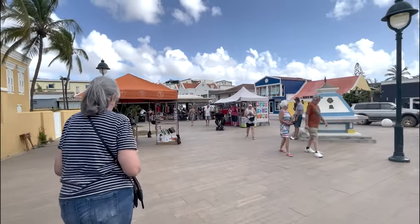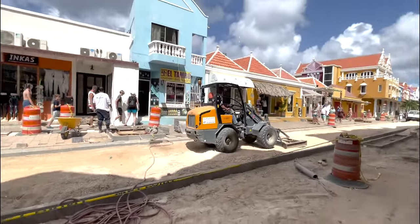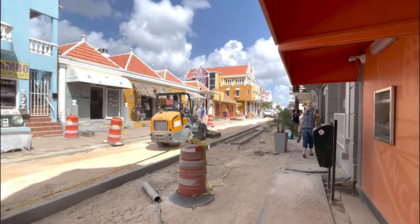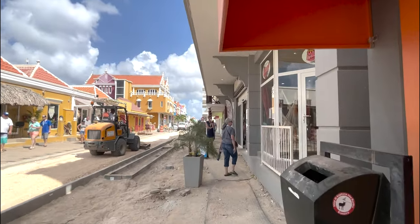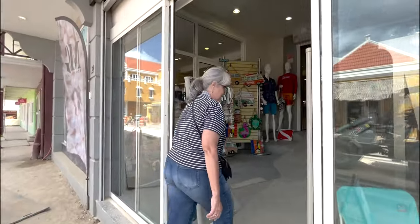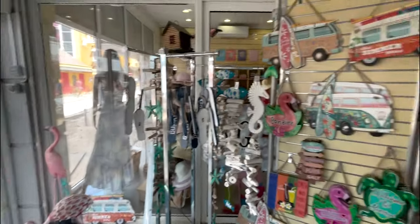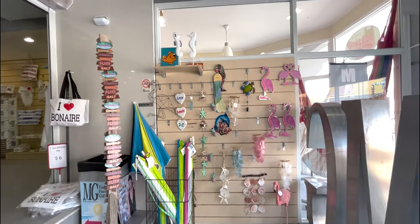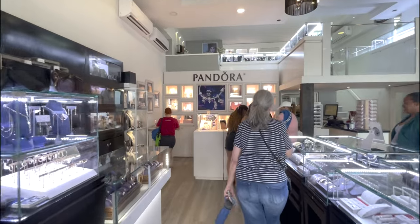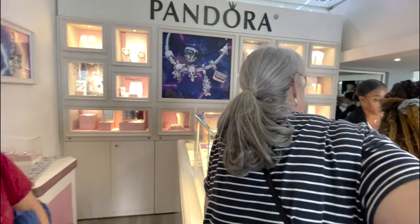It says it's 0.4 miles or a 4-minute walk to Pandora, so we'll see if that's true. They are working on the streets. I know, they're cute. Found the Pandora booth. Let's see what they got.